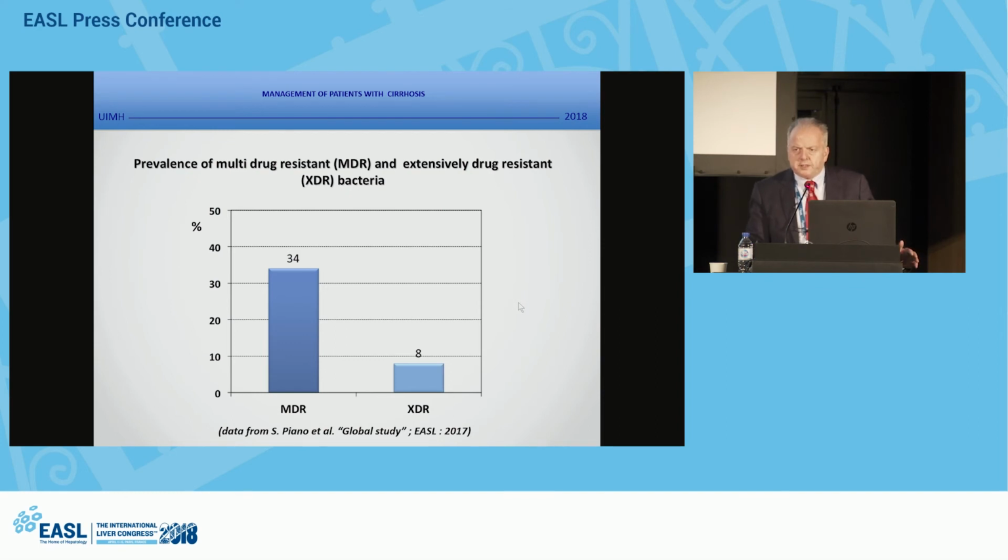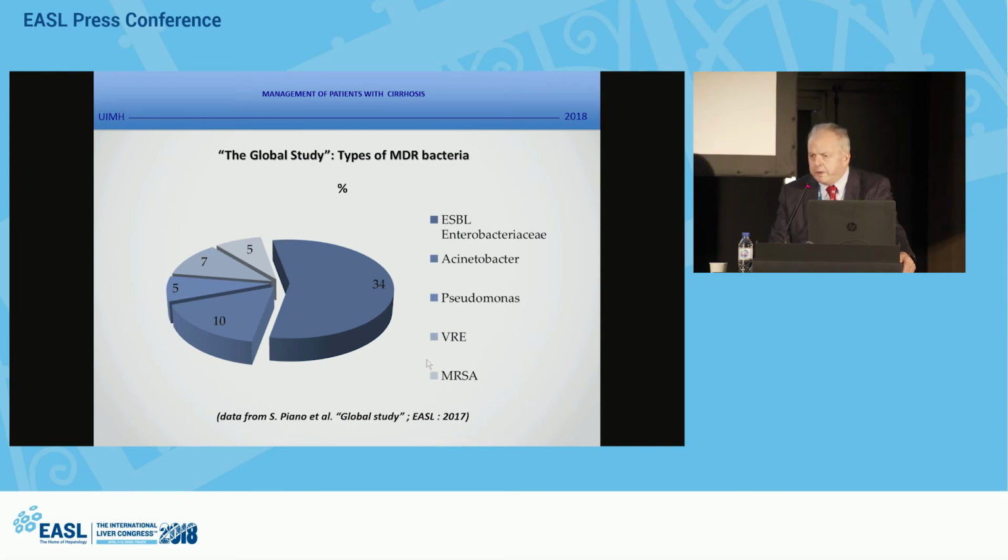But one of the main points of the study was to investigate the rate of bacterial infection sustained by multidrug-resistant bacteria or extensively drug-resistant bacteria. You can see that in 34% of the cases, the infection in cirrhotic patients was sustained by multidrug-resistant bacteria, and in 8% of the cases by extensively drug-resistant bacteria. Which bacteria are we dealing with when we speak about multidrug-resistant bacteria? We are dealing with extended-spectrum beta-lactamase Enterobacteriaceae, Acinetobacter baumannii, Pseudomonas, vancomycin-resistant Enterococci, and methicillin-resistant Staphylococcus aureus.